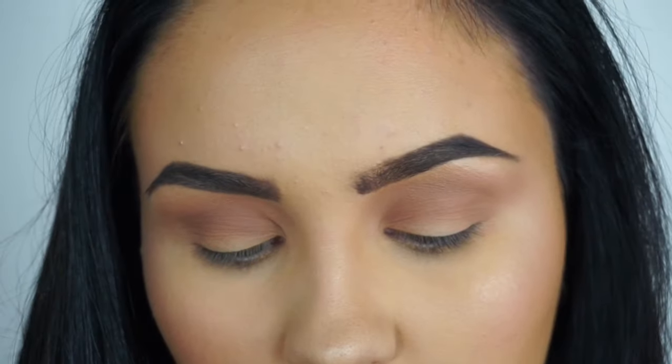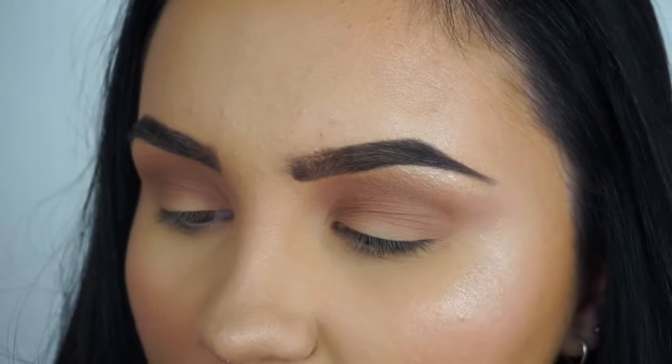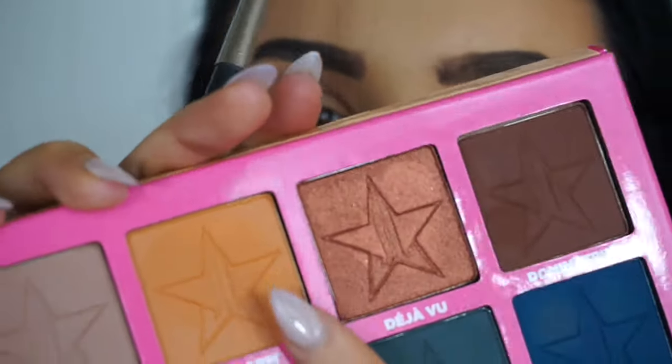Now I'm going to go in with the shade Charm, which is this colour right here. Now initially looking at this colour, I did think it was a matte colour, but actually looking up really closely, it's got very tiny little sparkles in it, but they're so super fine. I don't actually think it's going to pick up on the camera or actually on my eyes.